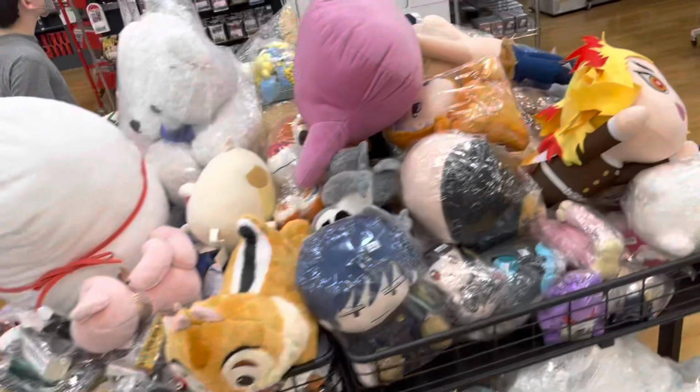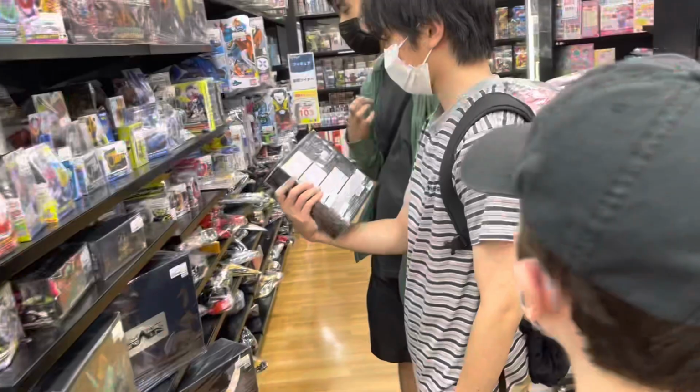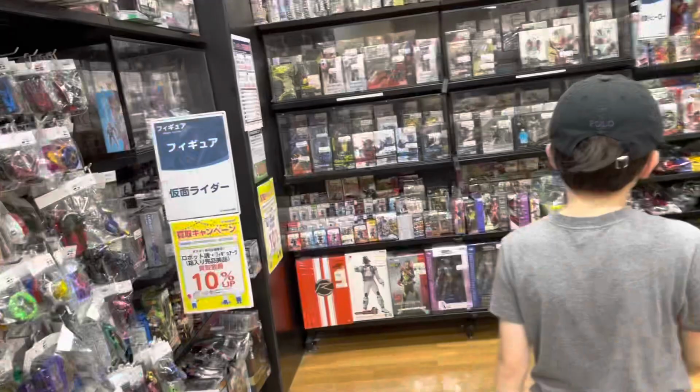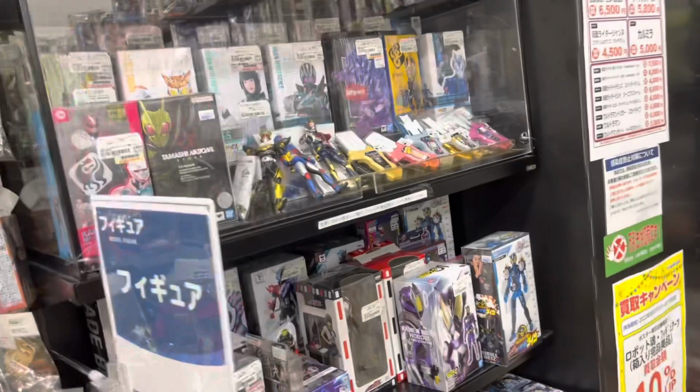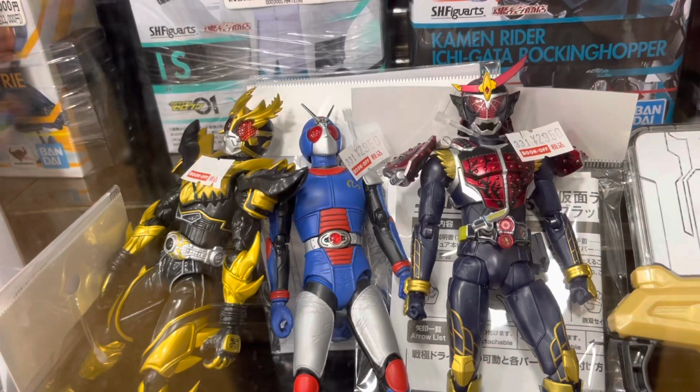Junk plush. More cards? You want these? Maybe. Let's start over here in the corner. Same as that. Found some good Kamen Rider stuff here last time. Oh, there's a Figure Arts Kamen Rider Black RX Bio Rider for 30 bucks loose.